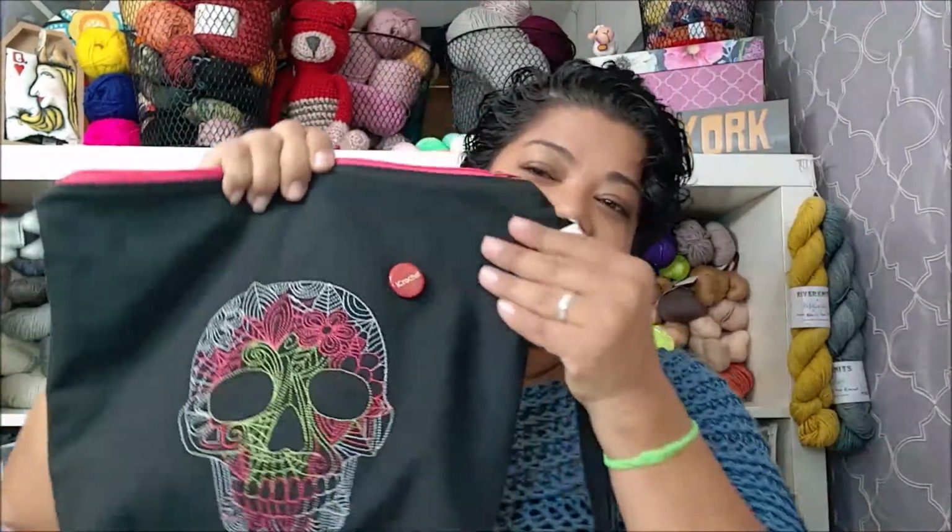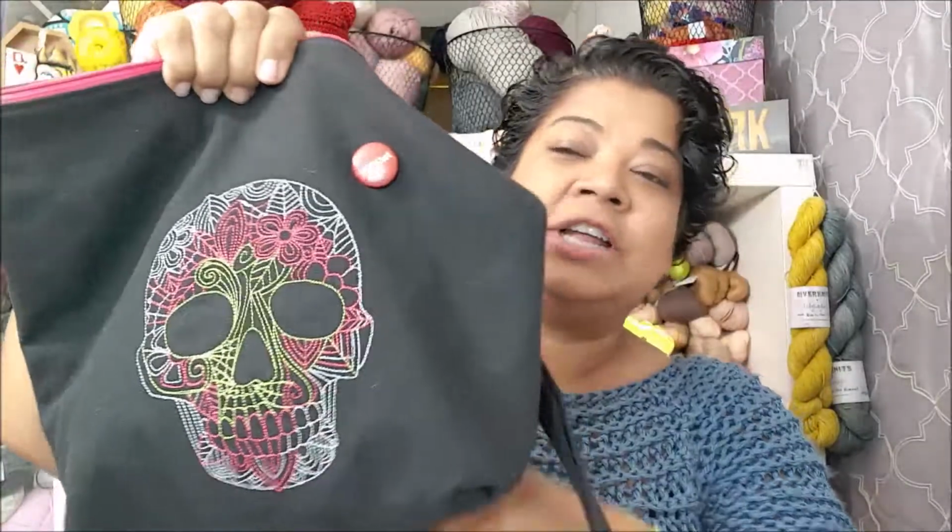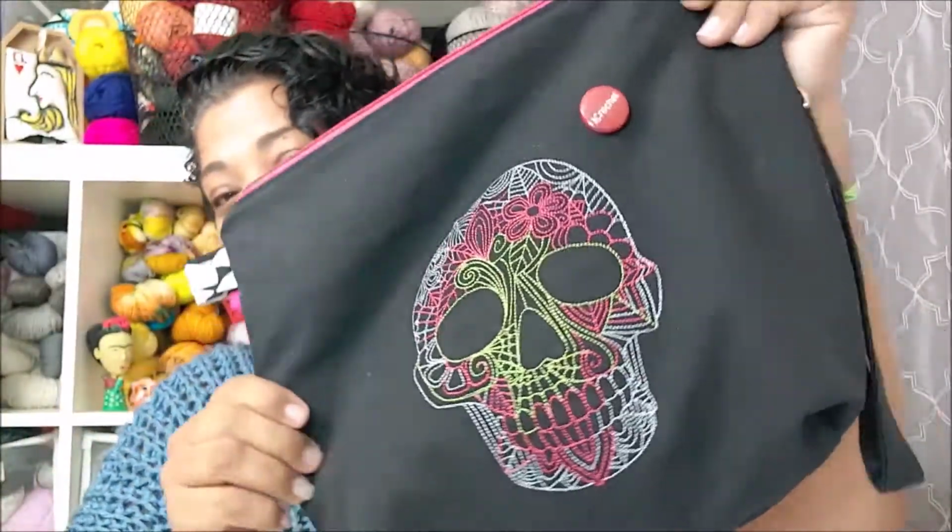Everything about this project is sugar skulls. This fantastic bag by Mitchell's Creation. She actually gifted me this bag.